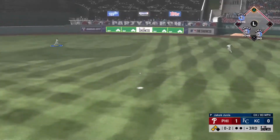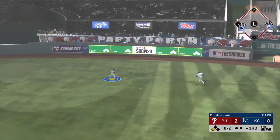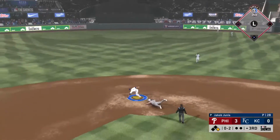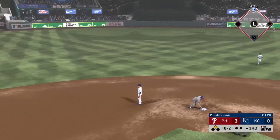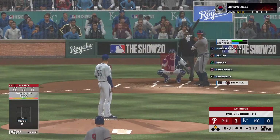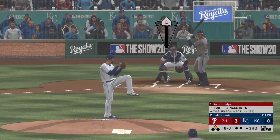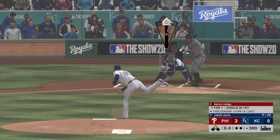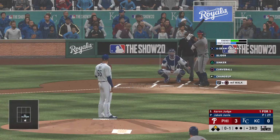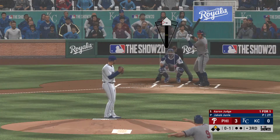Line toward right center, and that finds the outfield grass for a base hit. 1 run is in. Throw comes to second. Throw won't get him. The right fielder. And that'll bring up Aaron Judge. He'll swing and lift a ball fouled off to the left and out of play. 1 for 1 after a single his first time up.